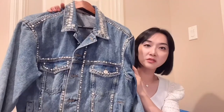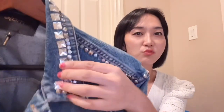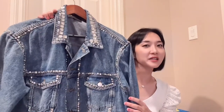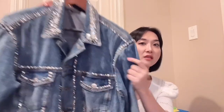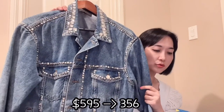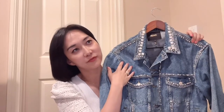The name is denim jacket with rhinestones. I would say this is a rhinestone, and there's a rivet, everything. I have a lot of denim jackets, but this one is my favorite from now on. I can match it with any style: feminine style, casual style, kind of chic Parisian vibe. It's 100% cotton, and the original price was $595. Right now it's 40% off, so $356.96.